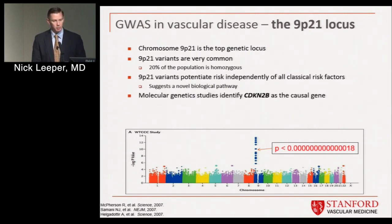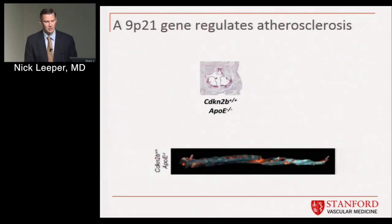I won't go through all of the molecular genetics, but I will say that this locus has been confusing because it's in a so-called gene desert, and it wasn't clear what the causal gene was. We've now performed eQTL analyses, and we believe that the causal gene is actually a cancer gene known as CDKN2B. This may come back later as we look at the intersection between cancer and cardiovascular disease. But in any event, our laboratory has chosen to focus on this locus, and we generated a knockout mouse that lacks the CDKN2B gene that we think is a candidate to explain how this heart disease is promoted.